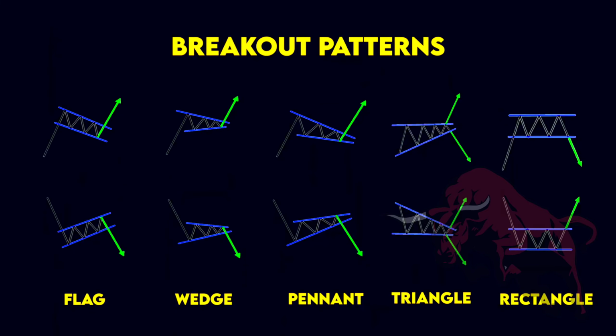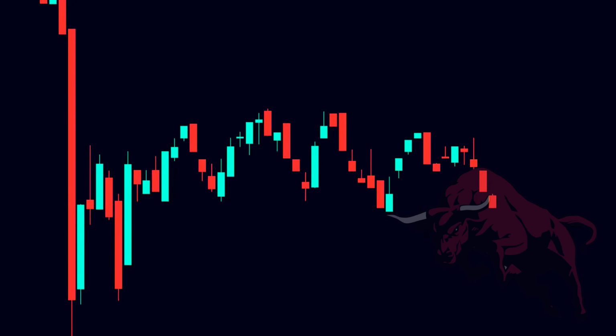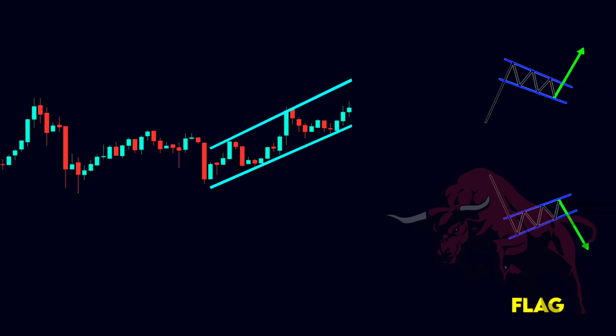Now, to be honest, it doesn't matter which pattern you get. Hell, you don't even have to memorize the names of the patterns. The key thing you have to take away from this is that all these patterns have something in common. The price consolidates, making two key levels, then eventually breaks out. So here we found price movement that looks as if it has multiple key points of support and resistance. The more key points, the better. We acknowledge this is happening, so we put a support and resistance line, making a flag pattern.